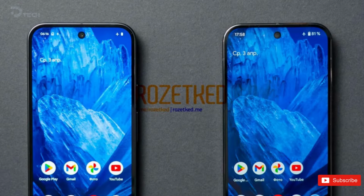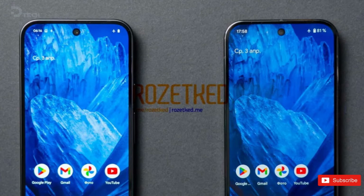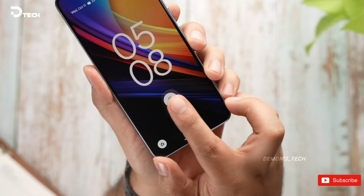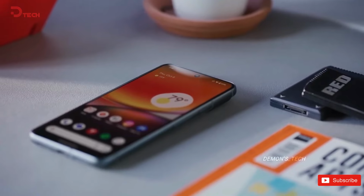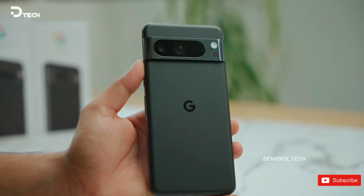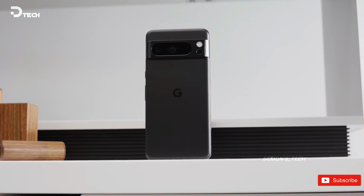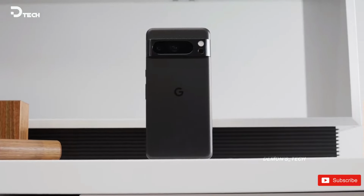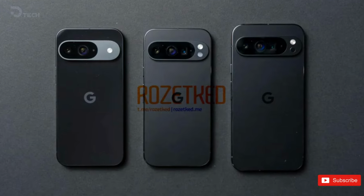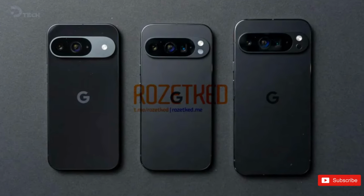All devices in the Pixel 9 series are expected to be powered by Google's Tensor G4 chipset and feature 120Hz AMOLED screens. Google has maintained a consistent rear design for its Pixel lineup since the Pixel 6. However, the upcoming series will introduce a fresh look with a pill-shaped rear camera bar, possibly the only non-mirror polished metal piece on the phone's exterior.